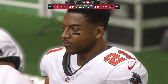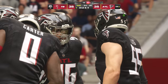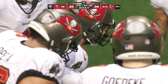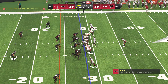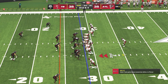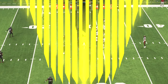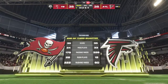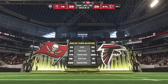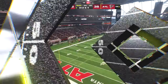But really, that was no surprise there. They've been running it well all game. And I know goals change all the time, but any team will take that type of run each and every time. 2nd down and 4. And as they come to the line, they will not be able to get off another play as time has run out on this third quarter. We'll return with more after this break.